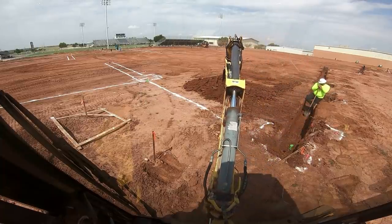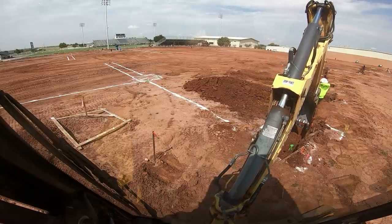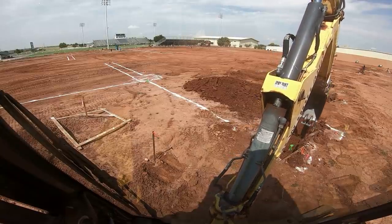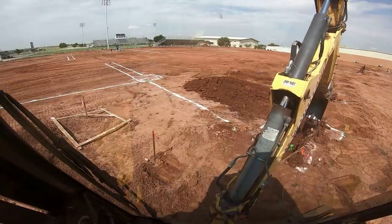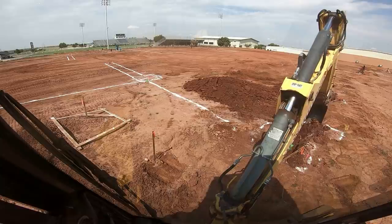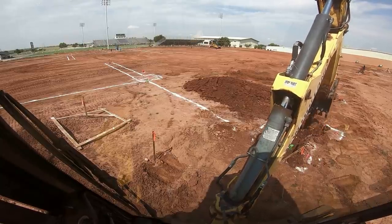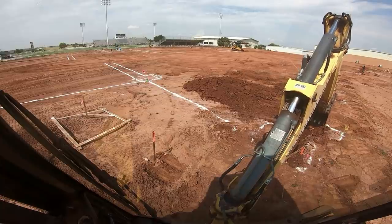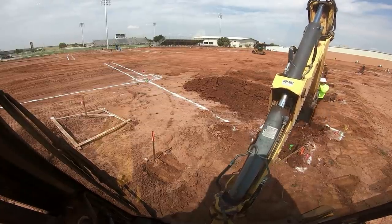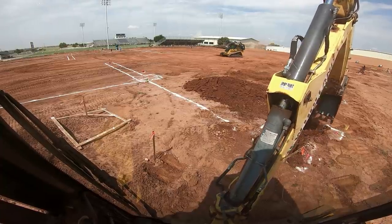Footing on this corner here. I think I'm gonna go ahead and punch this one out. Now, what the weird thing is when they laid them out, the squares, well, let me start with this. This section of footing is on an angle. So it angles from in the building to outside the building.